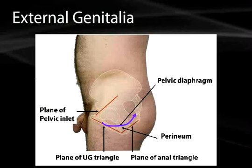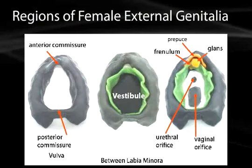In the upright position, you can see the pelvic orientation with the plane of the pelvic inlet angling forward and superiorly, whereas the plane of the urogenital triangle, or perineal membrane as it's also known, and the plane of the anal triangle are at 90 degrees to one another. The pelvic diaphragm would sit inside of this, and the perineum would be outside of it, with the true pelvis being inside of it.